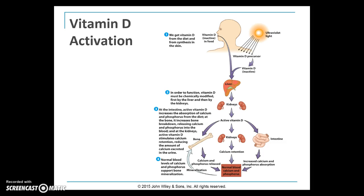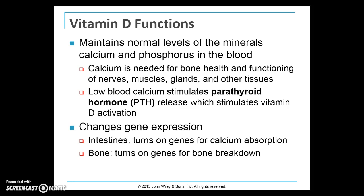Blood levels of calcium are regulated so that a steady supply of the mineral is available when and where it's needed. So, maintaining normal levels of calcium and phosphorus is a function of vitamin D. Calcium, we need it for all of the aforementioned reasons.